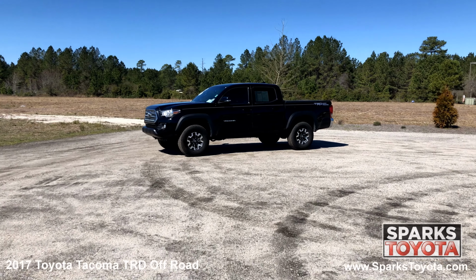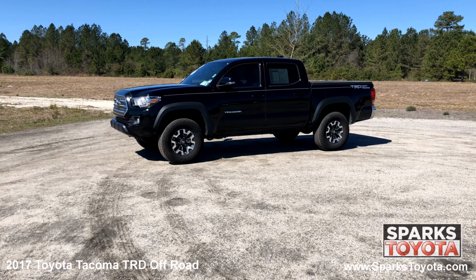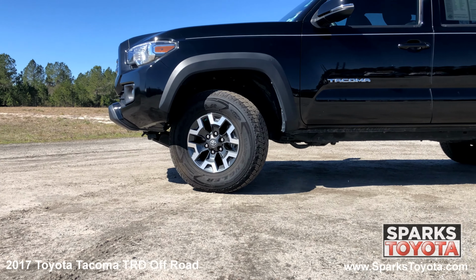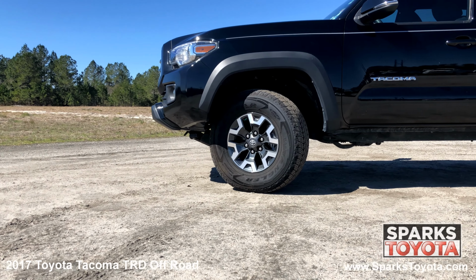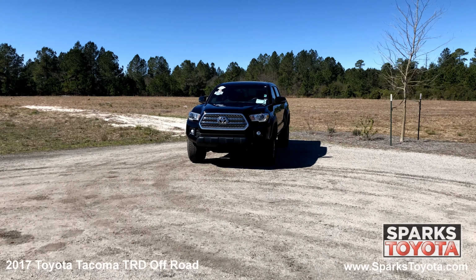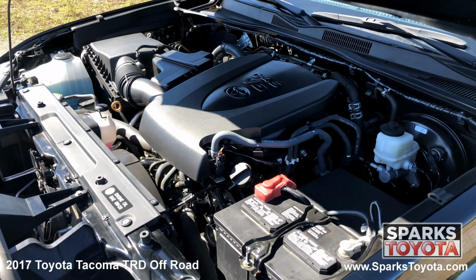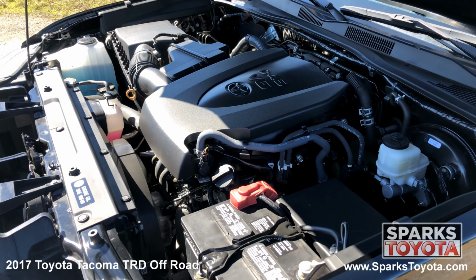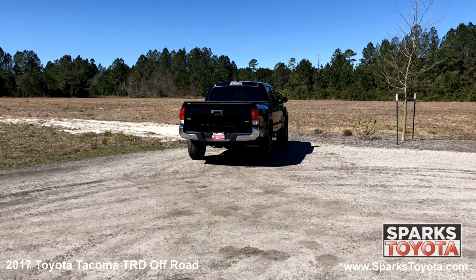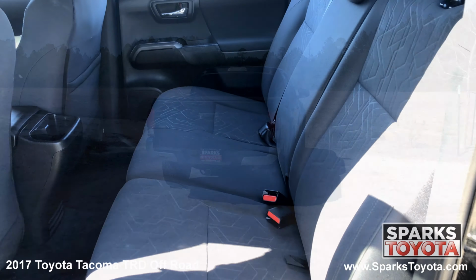It has a clean one-owner Carfax and comes with power mirrors with signals, keyless entry, deep tinted privacy glass, and much more. 16-inch machined contrast alloy wheels, all-season tires, auto-off projector beam halogen headlamps, fog lights, LED daytime running lights, and a strong six-cylinder with only 34,779 miles.